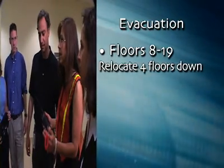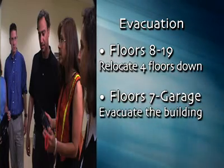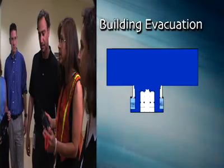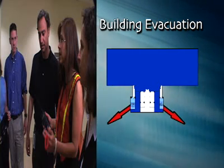During an alert, floors 8 through 19 relocate 4 floors down. Floors 7 through garage level will be directed to evacuate the building and proceed across Market Street between the buildings at 525 and 555 Market.